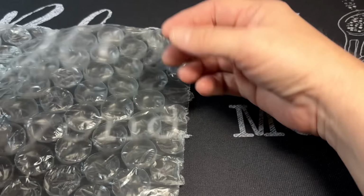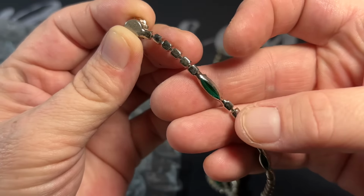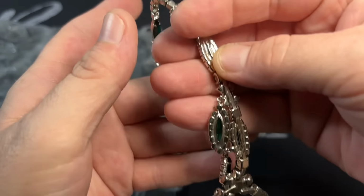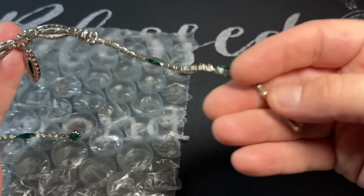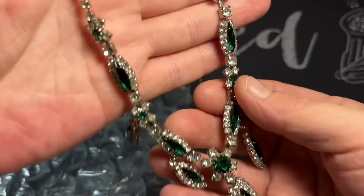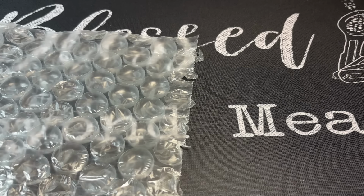Yeah, I won't need bubble wrap for like a week. She sends the good bubble too. Look at this. Oh man, this is a beauty. Open bezel backs. Yeah, that's stunning. That construction is amazing. This is old. She's a beauty. Probably 1950s.